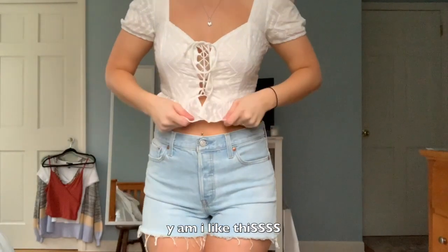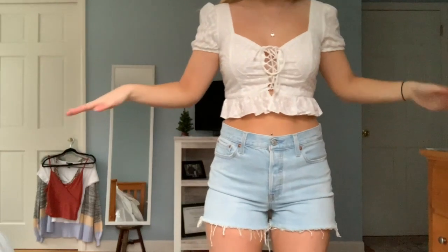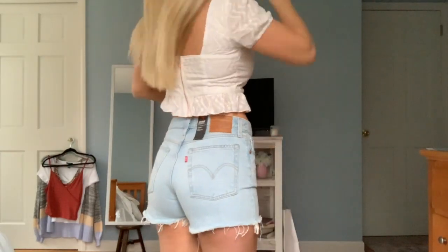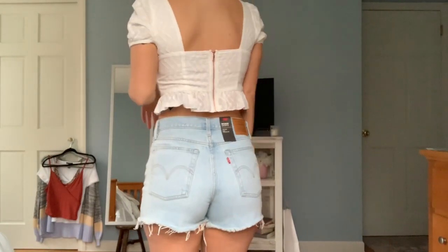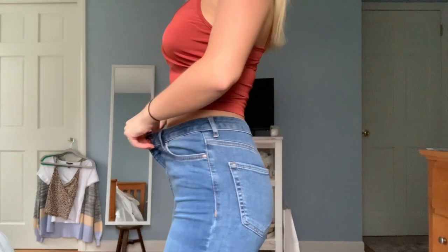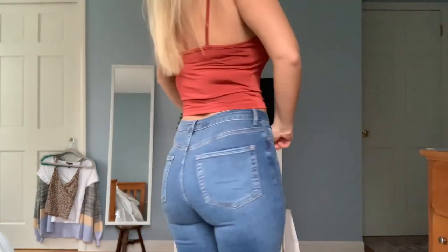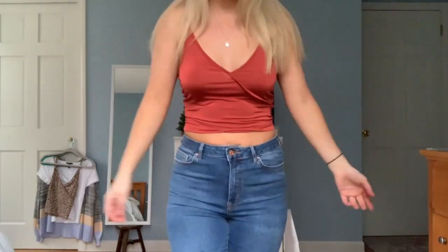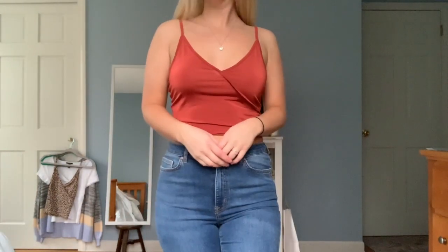This next top is also from Forever 21. I got a size medium because I was afraid of it being too tight around the chest area, but I should have gone with a small. It is so cute. It looks like I'm serving beer in Germany, and it's so cute for summer. I love the white. So this red top is from Urban Outfitters. It is a size medium. I should have went with a small, but I guess the medium can give me a little bit of extra room when I eat a lot of food when I go out to dinner.